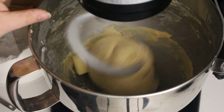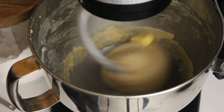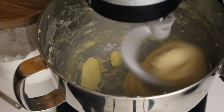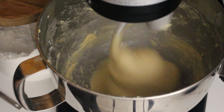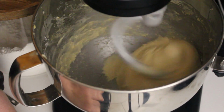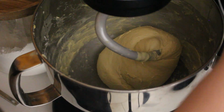This has 1/2 cup of butter, so it's kind of a lot, and it's all room temperature. You want to add it 1 tablespoon at a time, and wait until the butter that you've added is fully incorporated before you add any more. But adding the butter will take kind of a while, especially with 1/2 cup. It should take, again, like another 10 minutes or so to add everything.